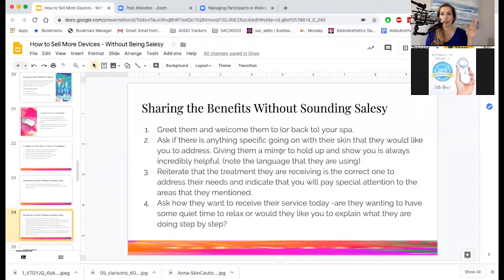So 2 weeks ago, my husband and I had a staycation at the Ritz. We just stayed the night there. We did a spa day. We're not doing a babymoon, so we wanted to do that. And we went to the spa, and I was in the waiting area, and I was listening to what these other women were saying. And they said, oh my gosh, I hope my esthetician doesn't talk so much. I really just want to relax.